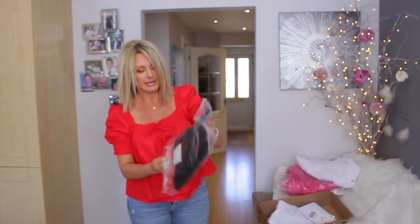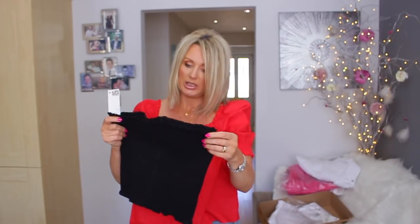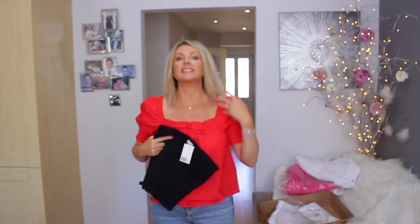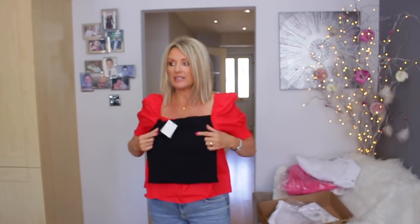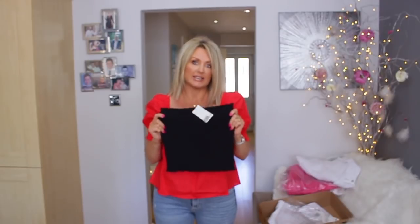Okay, the next thing I got is this sheared boob tube basically, and I got it in size medium. I was just thinking of it as something to wear in my back garden when it's nice and sunny, so when you're getting a bit of suntan you don't get the straps. But this one seems a bit short. Let me put it on and have a look. I've also ordered one like this in white. Okay, so that's the boob tube.